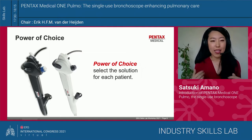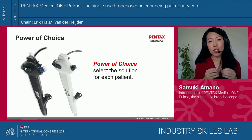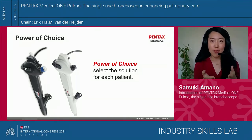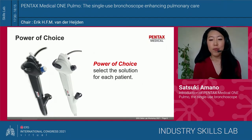We, as PENTAX Medical, have more than 40 years of experience in developing endoscopes. So we brought all this knowledge of mechanical, electrical, and also image processing technology into this system as well, so that we can bring a beneficial product to the market and to the physician. With the great support and collaboration of the bronchoscopists, we continue to evolve to provide the best solution to support patients and physicians. I hope that this can be another additional tool to bring value to your daily practice.